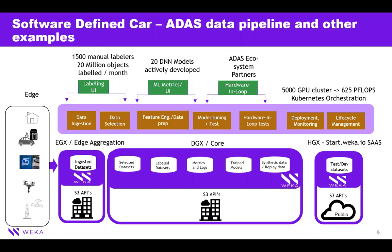The thing to point out here is whether you are doing your AI/ML pipelines at the edge, at the core, or the cloud, or a combination of all three, WEKA can be installed at all three of these deployments. And the look and feel, the performance characteristics, the value proposition we bring remain the same. So it's one of the differentiators we bring to the table. We are also available in the AWS marketplace as an AMI, so you can certainly use us in the cloud as well. So that's the first characteristic.